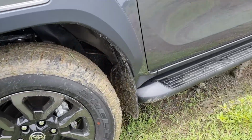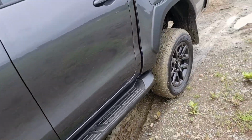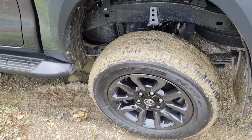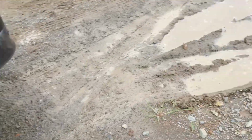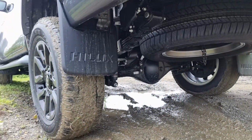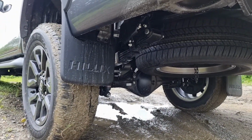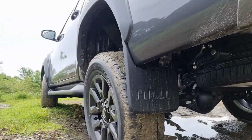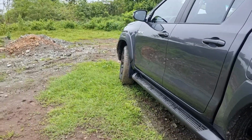Yup, all covered in mud, 4 days old. It's doing its purpose. Yan pati yung likod, covered in mud. Tapos yan yung mga tracks. Yep, that's the undercarriage. Mud flaps doing its purpose, kinda. So yeah, just having a little bit fun.